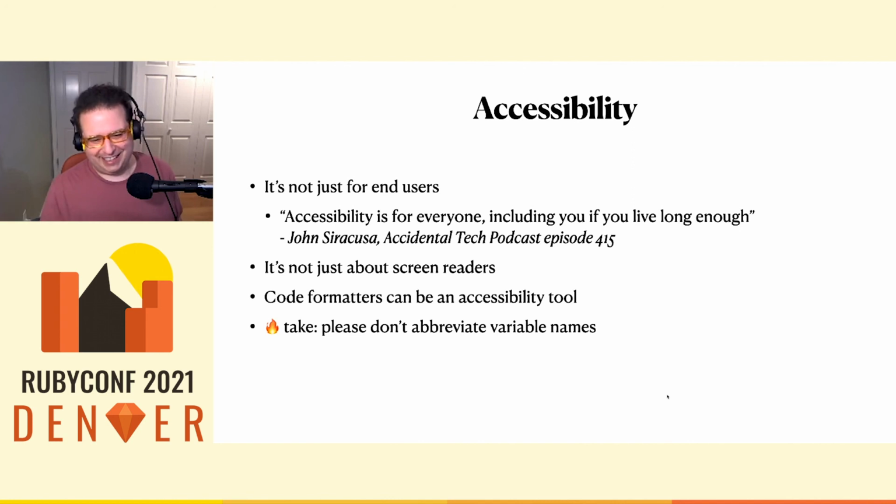And I do have a slight hot take here as my last thought about accessibility before the next slide, which is please don't abbreviate variable names. If you're using an instance variable in a controller, for example, called transaction, I would much rather actually see the word transaction typed out just as a reader of the code, honestly. It's cognitively easier to process the word transaction than TXN. But as a voice coding user, it is awful to have to spell out this stuff every time. And it's just much more usable if we can actually use regular words for variable names. So that's my hot take for this slide.